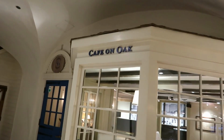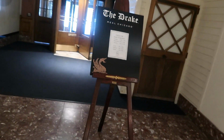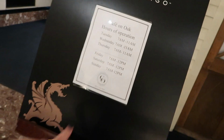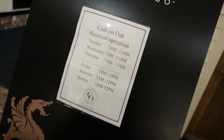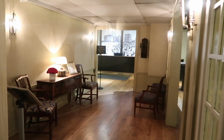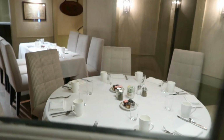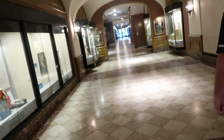Oh, yeah. So Cafe on Oak. We'll have to come here tomorrow for breakfast. Does it say what time on Sunday? I pray not open on Sundays. Oh, 7 a.m. to 12. Nice. This is where I'm meeting Rachel and Taylor. Oh, this is really cute. Yeah, I love it. Love the windows. What a neat little place. I didn't know this even existed back here.